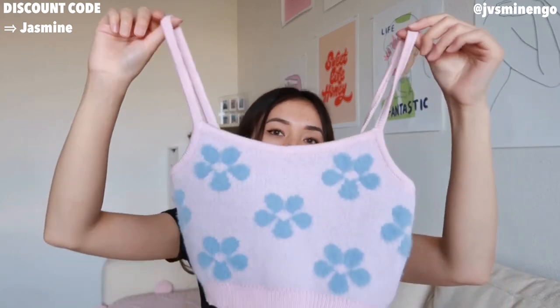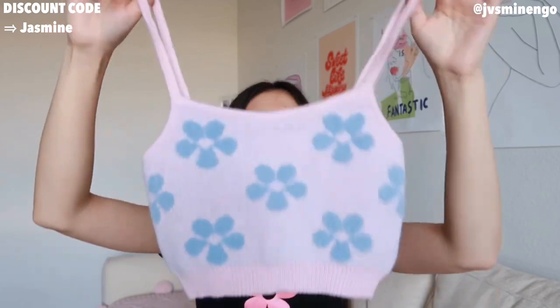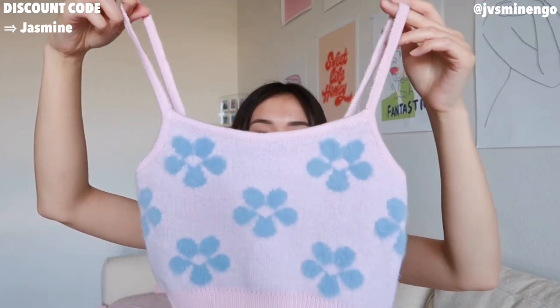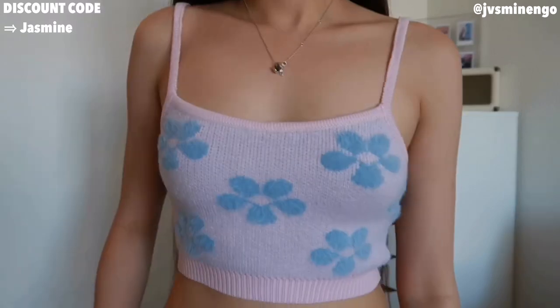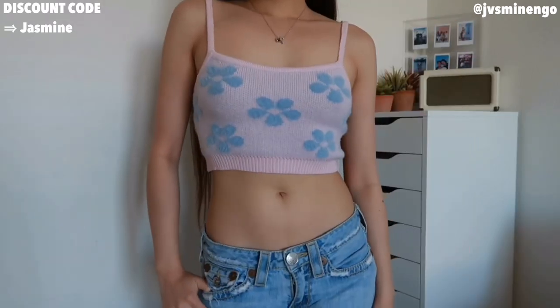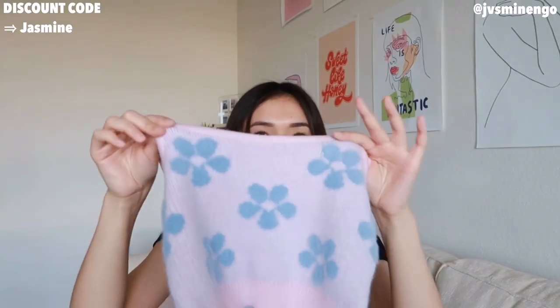And then I have another one of those really cute knit tops. This is just a really cute pink one. It's a really light pink and has blue flowers all over it. This is definitely really cropped. I feel like this would look really cute with a white skirt or something, or just a pair of high-waisted jeans. I like this a lot. I think it might come with a sweater as well, but I didn't get the sweater. It's super thick, but I could definitely wear it for summer nights and stuff.